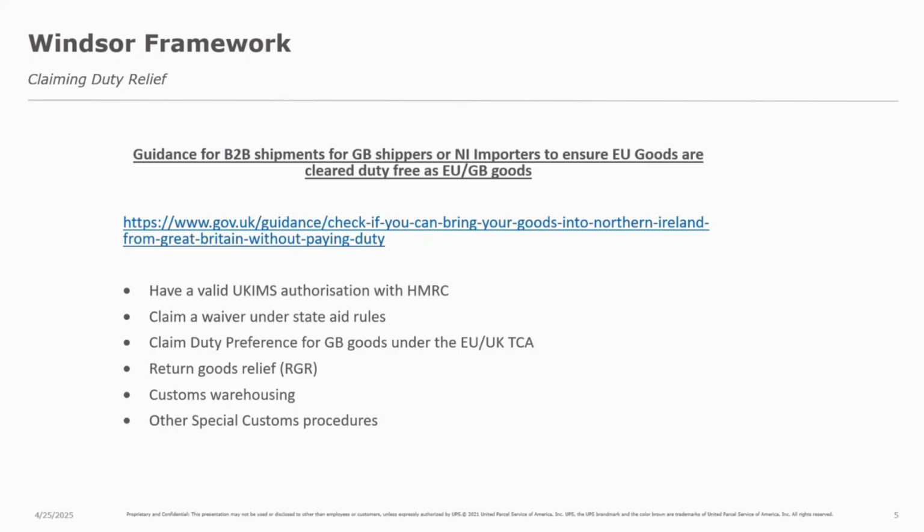And if you have any other special customs procedures, such as temporary admission, inward processing, outward processing, end use, I think temporary admission and others will mean that there's no charges to pay. And if that's the case, please let us know those clearance instructions so we can apply those to your shipments.